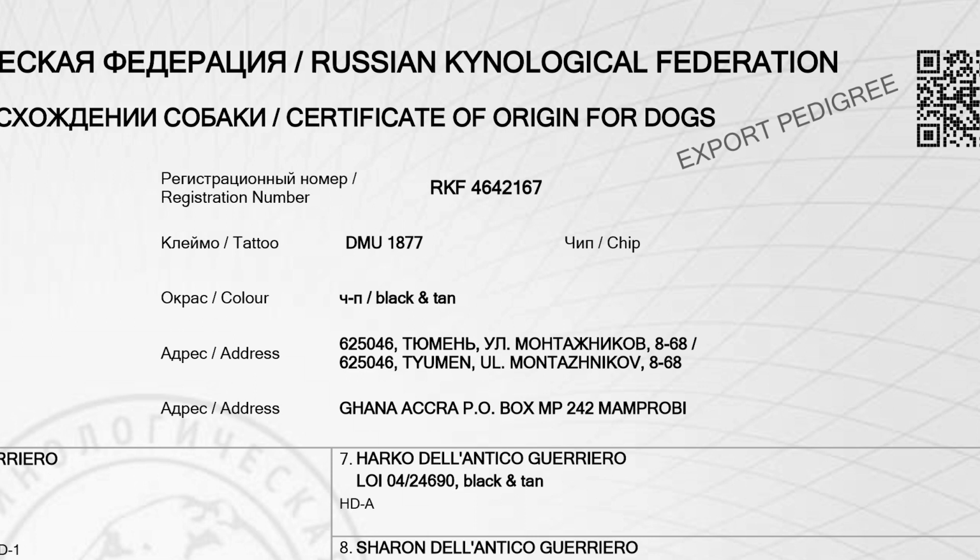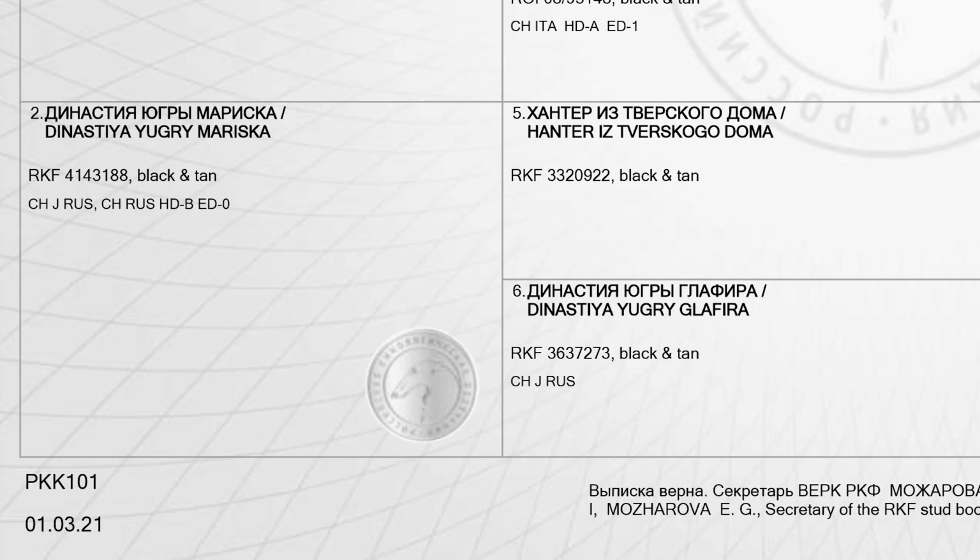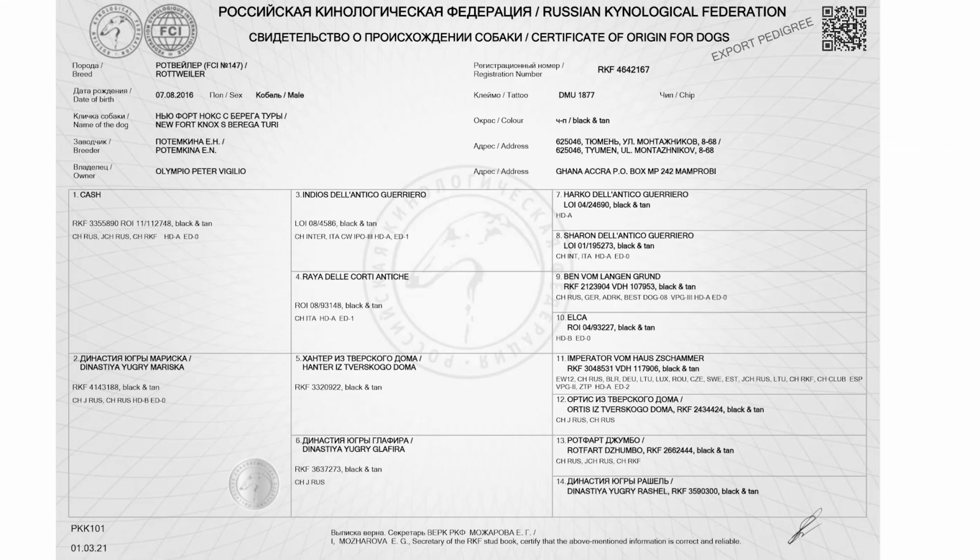And then on your screen again is an export pedigree. So we've told you what a puppy card is, we've told you what a pedigree certificate is, and now we're showing you what an export pedigree is. If you look on the card under one of the dogs, you'd see that it has UKU, it has RKF, it has many things. UKU is dogs bred in Ukraine. The code numbers show which dog is being registered.